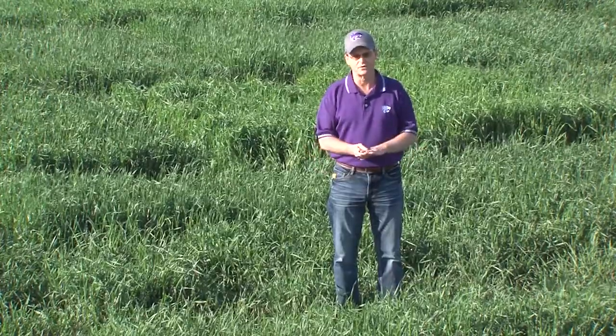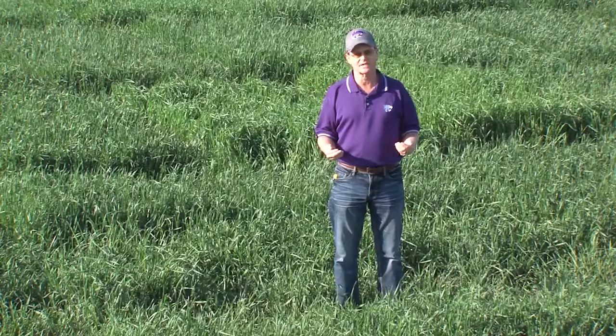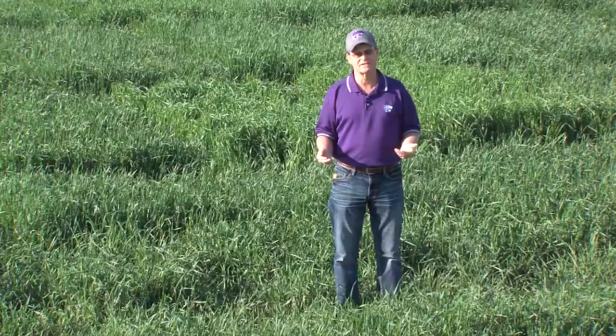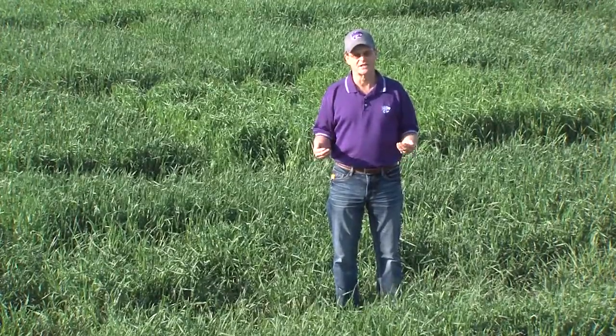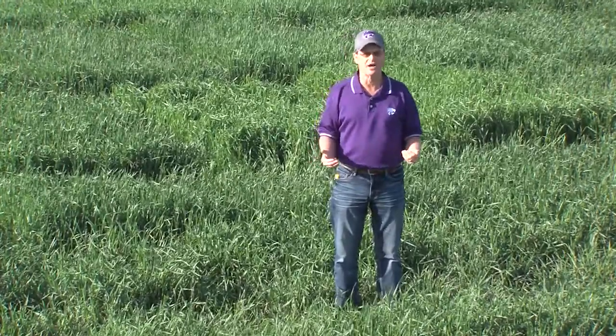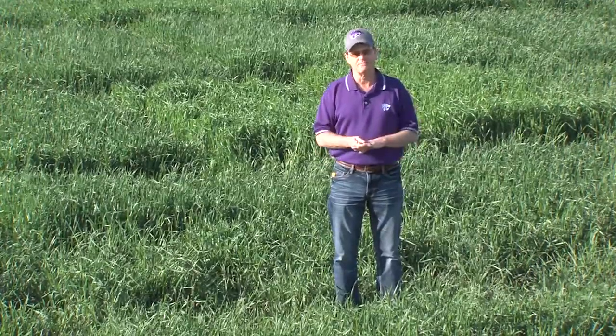Also keep in mind, has your variety got resistance to leaf rust? Factor all those things in when you're scouting your fields. But it would be a good idea to start getting out and scouting your fields, I'd say at least once a week, for stripe rust and leaf rust now that we've had some substantial good moisture and the wheat crop seems to be doing quite well here in Ellis County for the most part. So just keep that in mind.